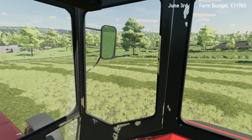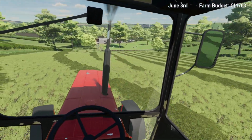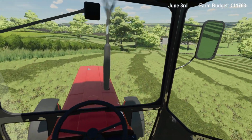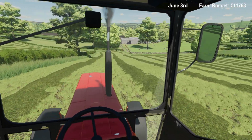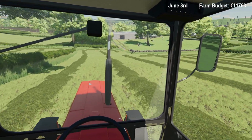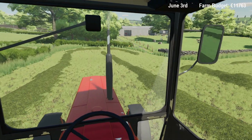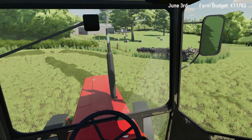I think we're pretty good there now in terms of load. I don't know if we're quite full, but the International is feeling it, and I don't want to overload it on our first load, just until we see how we get on. I have to be careful coming down this hill, because you can certainly feel the load pushing it there already.